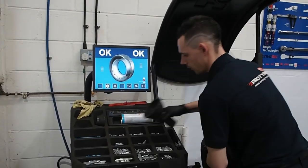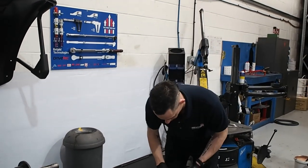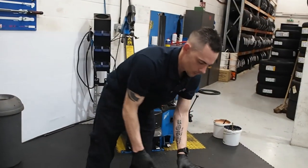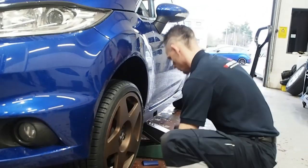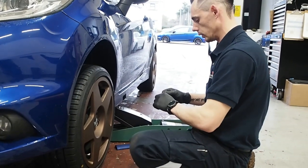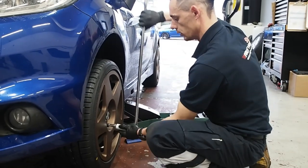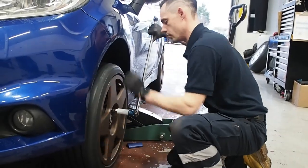A lot of us say 5 grams is literally within tolerance. Yeah, within tolerance. I'll make sure everything's all seated nicely. Lovely. As soon as you put the wheel on and you put the bolts in, I'm just going to take it down. Obviously, you make sure it's set flush.